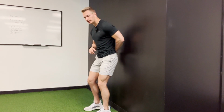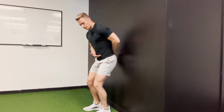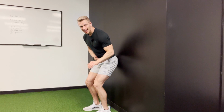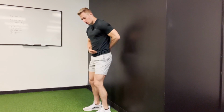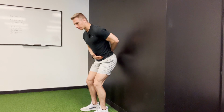So there's really one key thing they need to do here. They need to be able to hinge back, being aware of their pelvis while feeling a hamstring stretch. If someone doesn't feel their hamstrings as they're going into this, it's because they're squatting. They're way too flexed through the knee. So what we need to do is to make sure we're far enough, have awareness, push back.